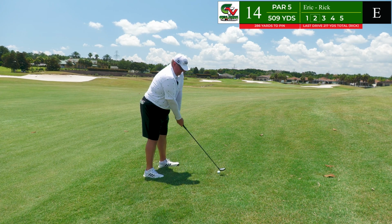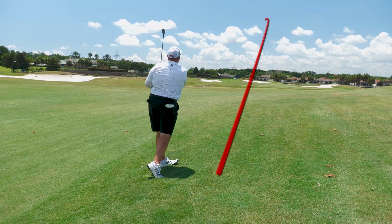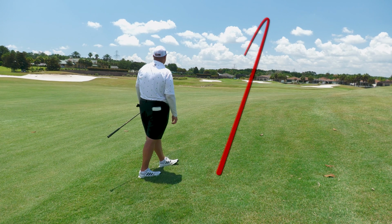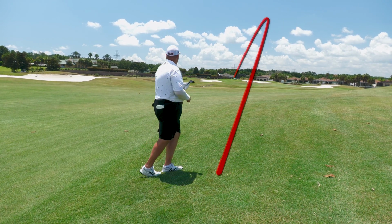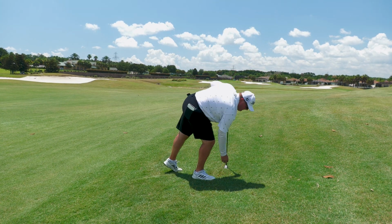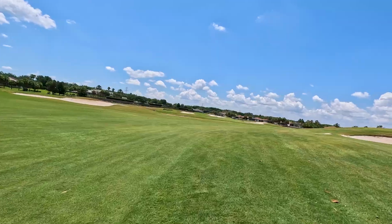This is my PXG 3 hybrid, so in lieu of my 3 iron. And I hit this really well. This is now drawing toward the flag. This is great. This is going to be 50 yards short of the green, but in a really good spot. Yeah. I hit it once on the range. What is it? It's a PXG.